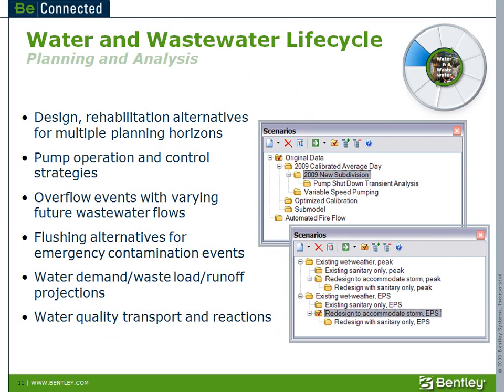Let's start by looking at the planning and analysis phase. Here's an array of planning and analysis tasks that might be performed during this phase. During this phase of the life cycle, the utility will leverage GIS and modeling applications to accommodate service area growth and plan capital improvements to address resource scarcity, environmental impacts, plan for emergencies, and adapt to changes in operating costs.